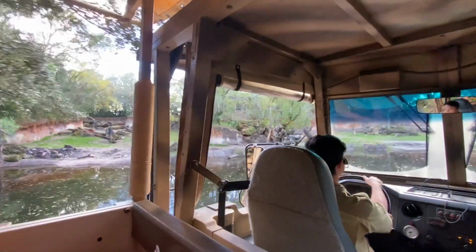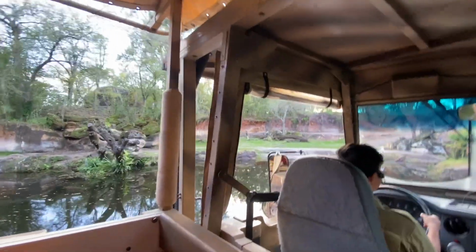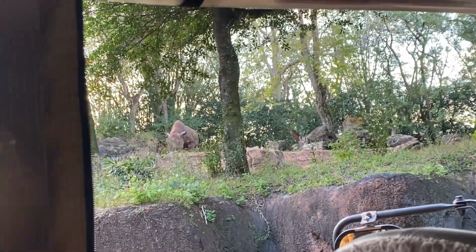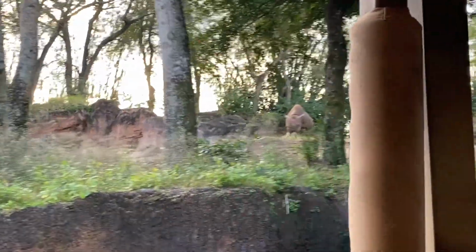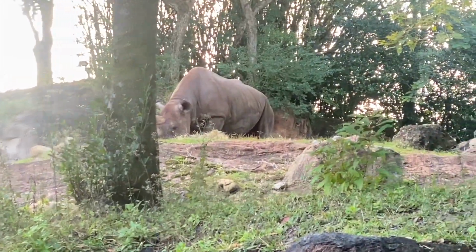That is a really big animal, though they are actually the smallest subspecies of rhino on the African continent, so they can get even bigger than that. Always a treat to see those black rhinos out here. There are less than 5,000 of them left in the entire world because of the poaching they face. So it is really nice to be able to see them while they're still around and while we still can.